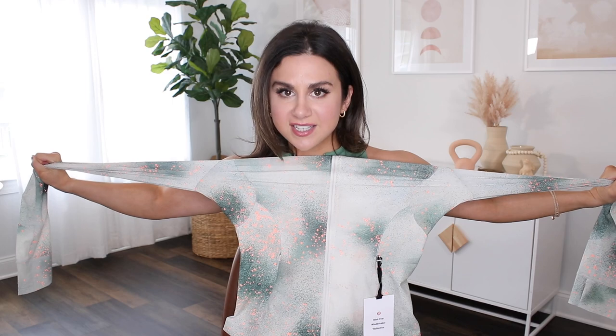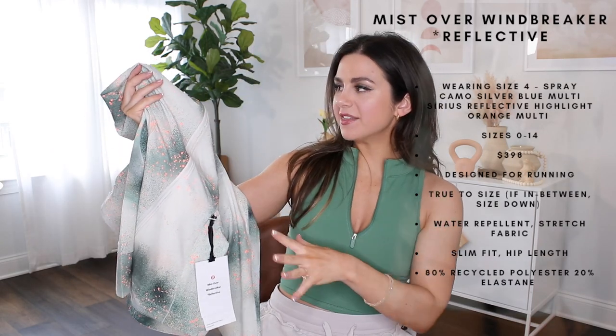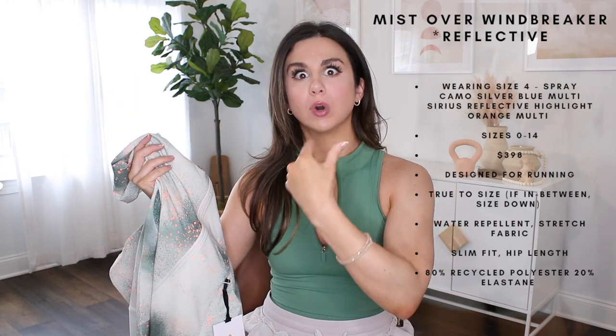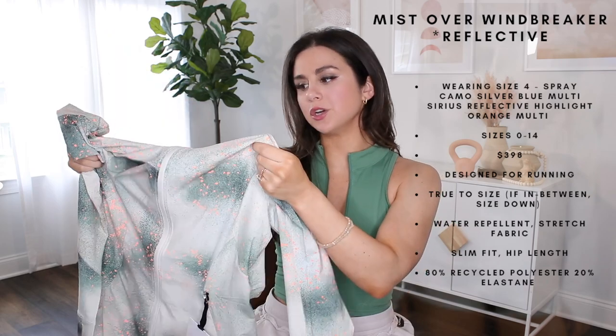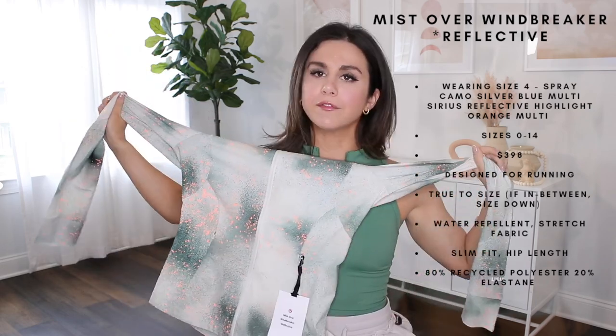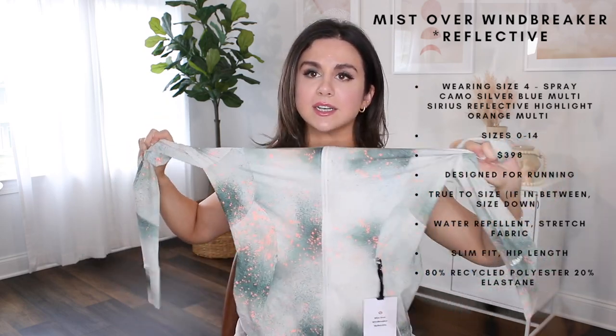Most of my windbreakers, all of my windbreakers are stiff, like plastic stiff, so I can actually see why this would be really sought after for runners. For me, I don't have a purpose for this, but I could see if you're a serious runner, practicing for marathons and things like that, this might be just what you need because this feels like it's gonna be super comfortable.